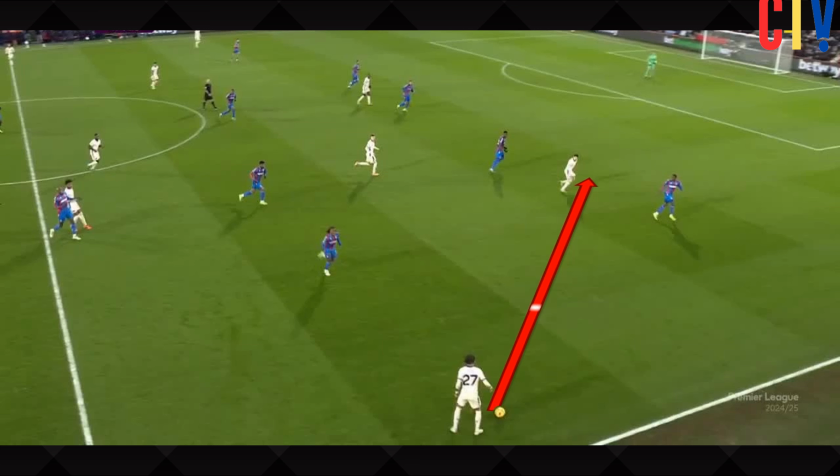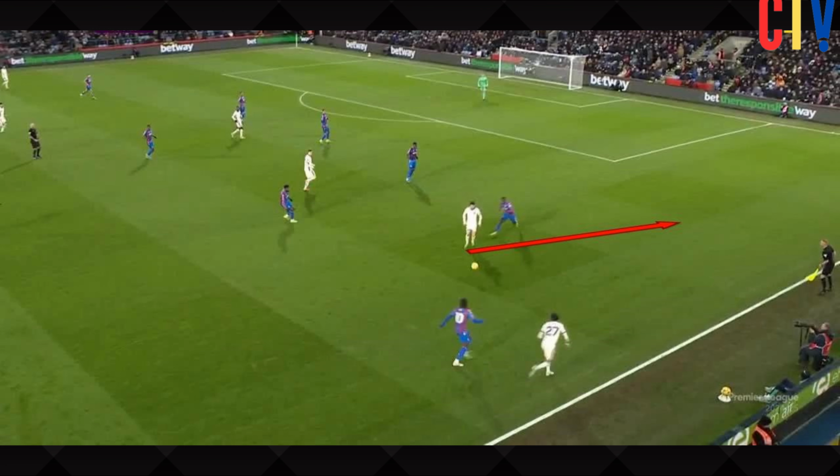Once Gusto or Cucurella gained possession in the wide channels, they executed a mix of progressive carries and diagonal passes to the attacking line. Gusto, in particular, often looked for long passes to Neto, aiming to exploit gaps in Palace's defensive third. Meanwhile, Enzo's movement into advanced positions functioned as a pseudo-10 role, creating overloads in the final third and linking up with Palmer and Sancho in intricate combination play.